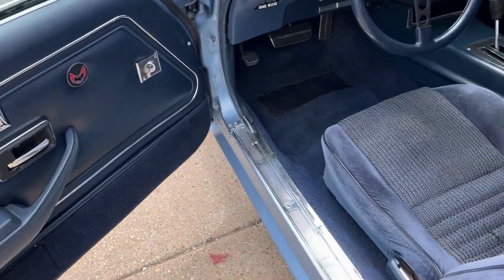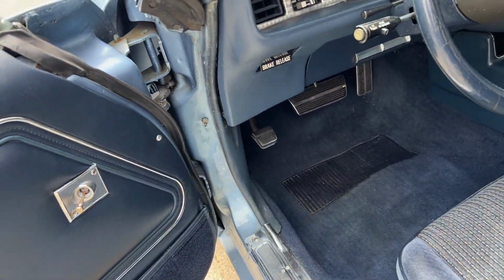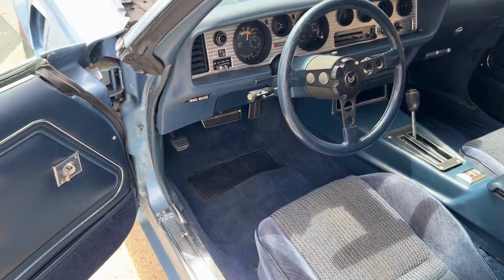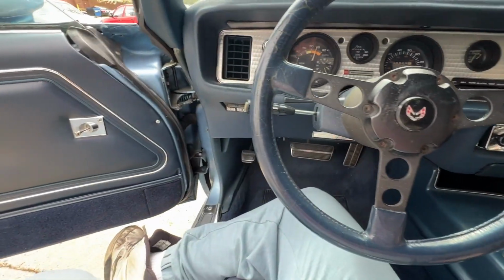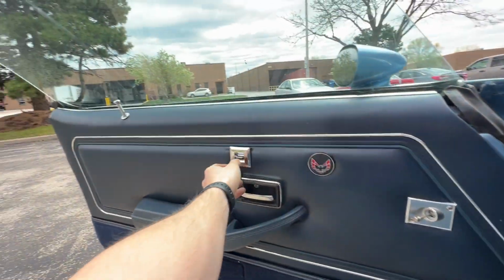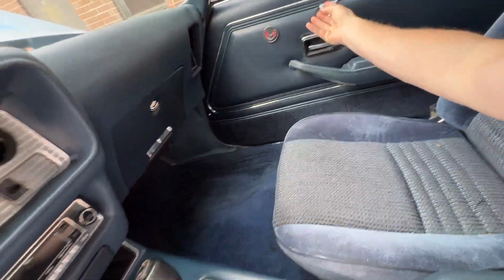Also power door locks, which I never tested. Just gonna be honest. Power windows do work. You might as well find out together if the door locks work. I mean, does it really matter, one way or another? The clock works. Is it on? Is it on? No, so the door locks don't work. Oh well. Doesn't matter.